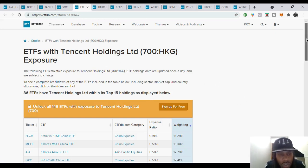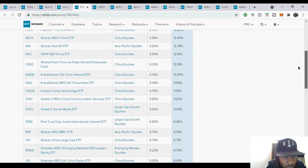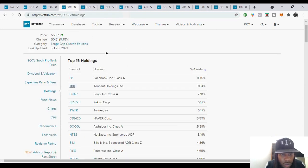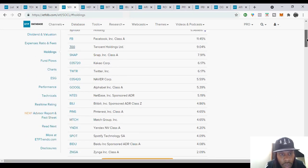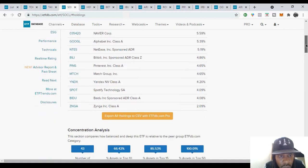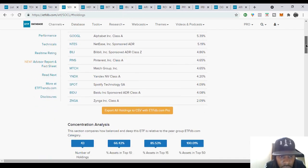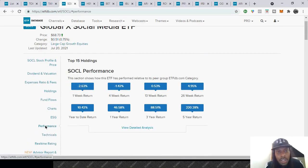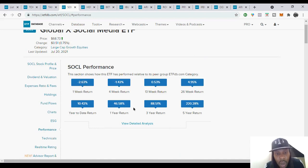All right, I'm deviating for a second. I'm going to do some other research on it. If Tencent got something to do with TikTok, then that's pretty big. But I'm going to get off of that because I don't want to get away from what I was doing. So Facebook, Tencent, Snap, Twitter, Google, Pinterest, some big ones. Zynga again, Spotify, some big ones. All right, let's see what their performance has been. This is social media, so we know it's been performing. Over the past year, 46%. Past 3 years, 88%. Past 5 years, 220%.